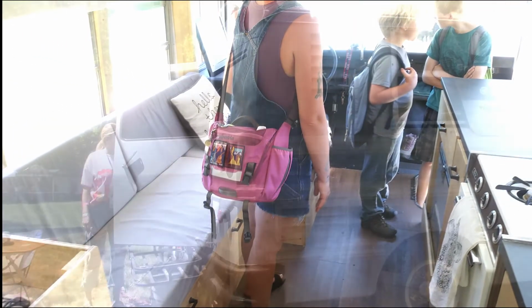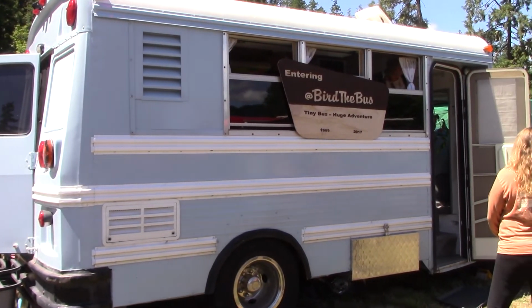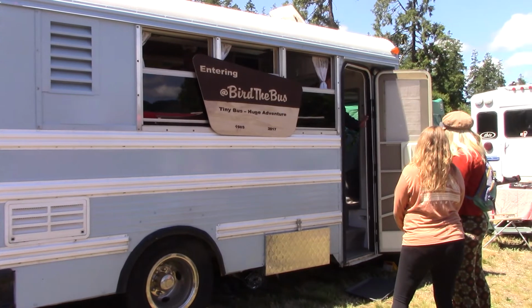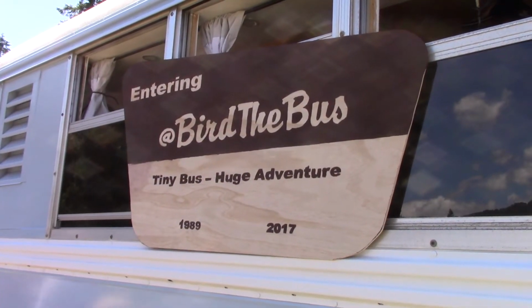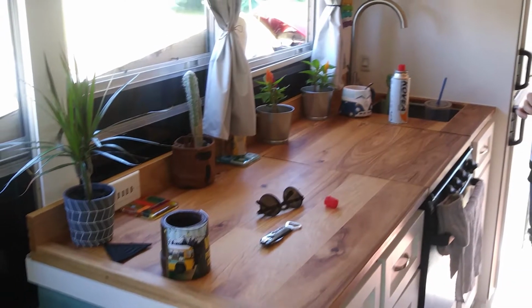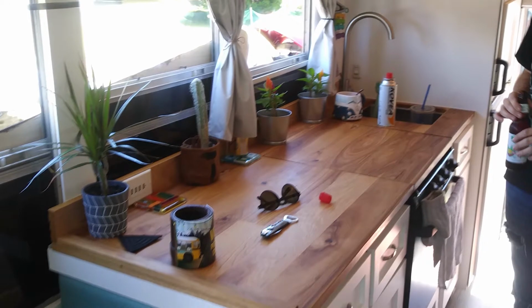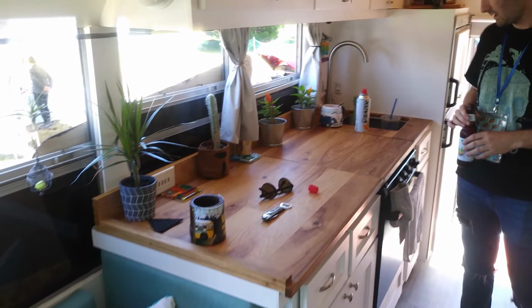Next up was Bird the Bus, and they had a super cute hand-painted sign next to the bus that we really loved. They had a really intriguing Murphy bed that I didn't get a picture of, but we really liked their kitchen. The wood was beautiful, and the section that sat in over the stove was super functional and really expanded their counter space when the stove isn't in use.